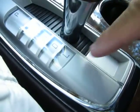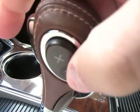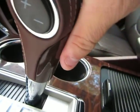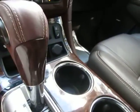But if you want to make it shift manually, you go down to the L, and now you can tap on the plus or the minus to make it shift up or down. If that doesn't interest you, just leave it on the D, and the automatic transmission does all the shifting for you.